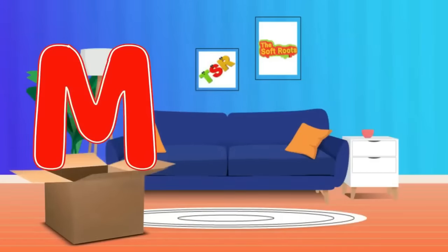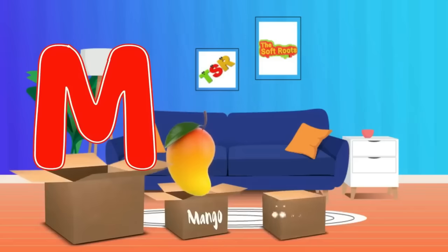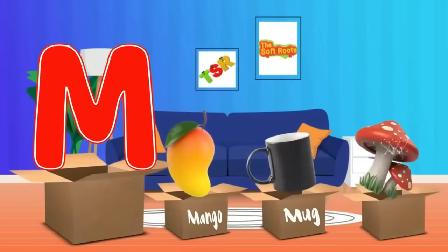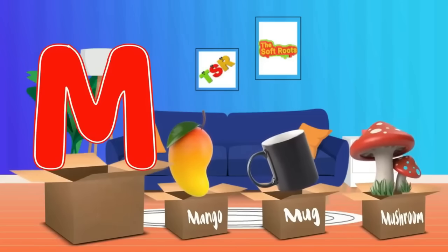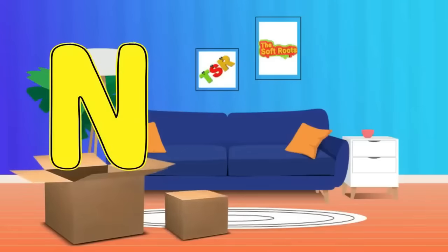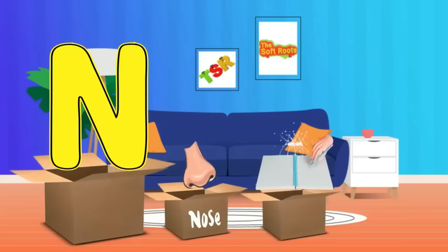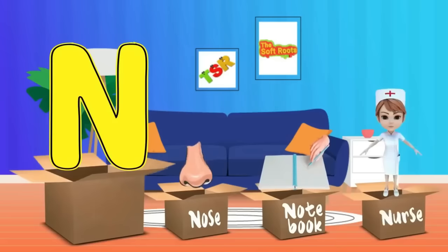M. M for mango. M for mug. M for mushroom. Mango, mug and mushroom. N for nose. N for notebook. N for knife. Nose, notebook and knife.